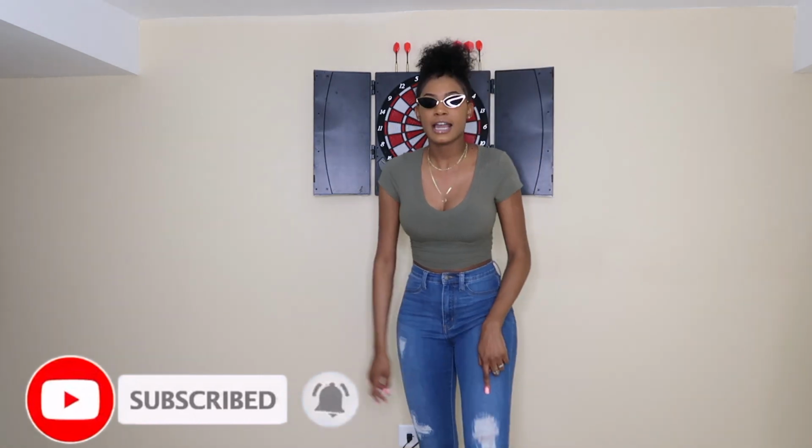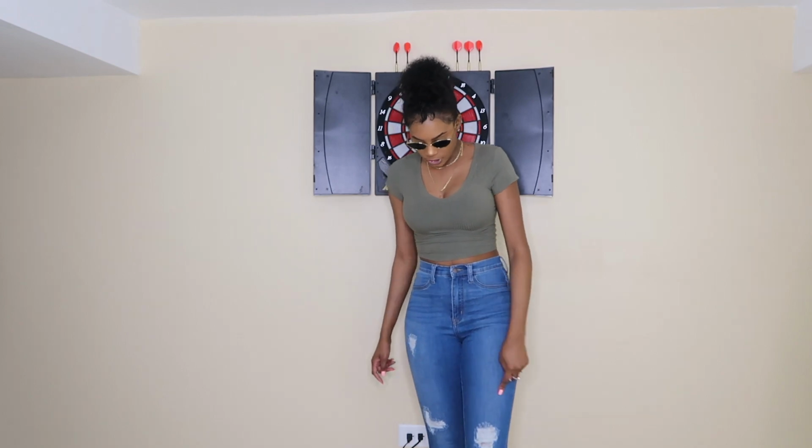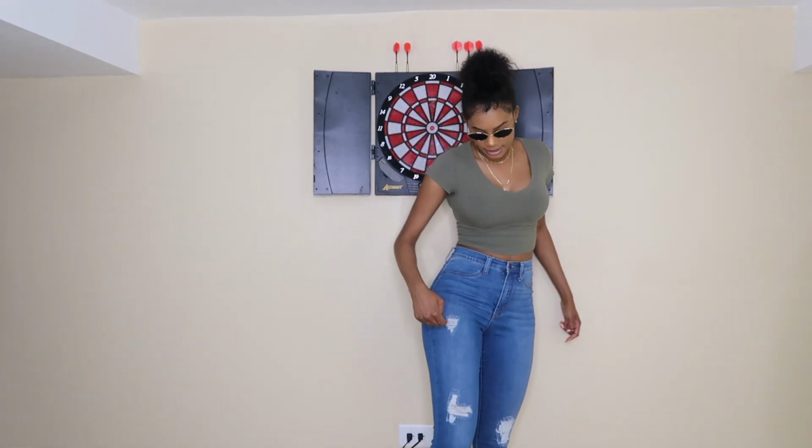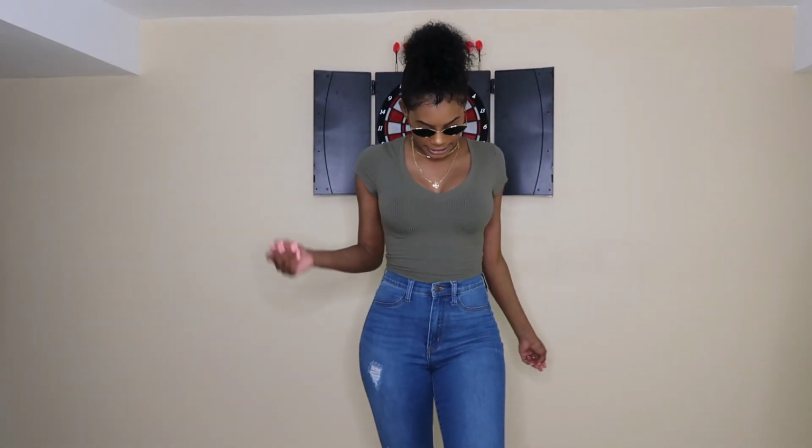So cute. They have rips right here, and they're just kind of like that. It's pretty much the only rip. And then this, and this rip right here. But yeah, that's pretty much it, guys. They look so good. Let me come closer so you guys can see. And these look cute with a top like this, or any crop top.